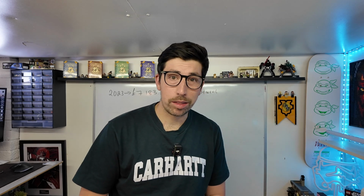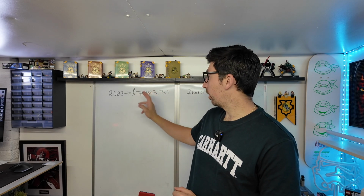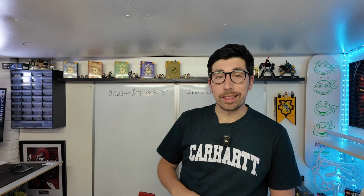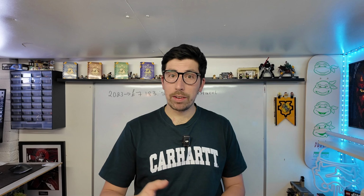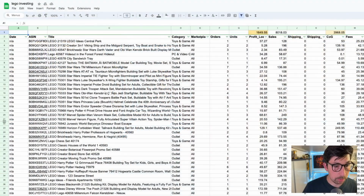So in 2023 I invested a total amount of £7,183.31 in Lego. Currently we're at the halfway point of 2024, so let's have a look at some of my investment results. You can see here, I'm just going to move myself to the bottom right corner, all the different sets that we have sold.